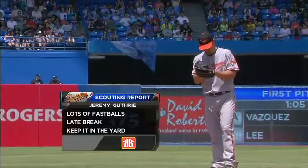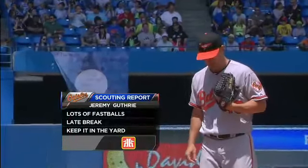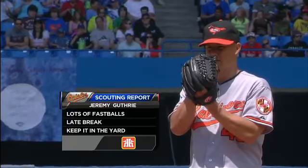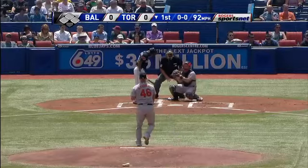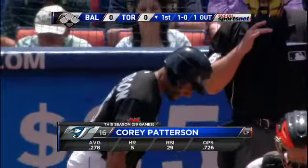The scouting report from Jeremy Guthrie, lots of fastballs. He will challenge you with fastballs. He's got late break to his curveball and changeup, and the whole key for him is to keep it in the yard. 12 home runs allowed already this year in 13 starts. He's a fly ball pitcher, an exaggerated fly ball pitcher. So there's a lot of four seam fastballs, and that'll lead to those fly balls.